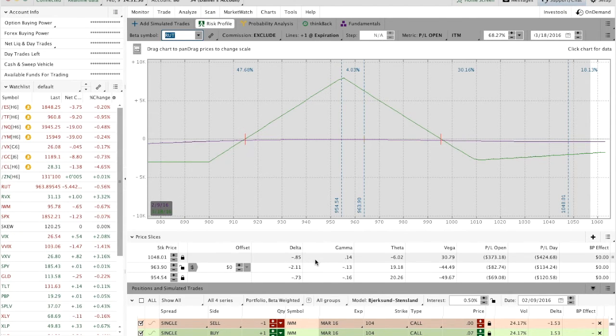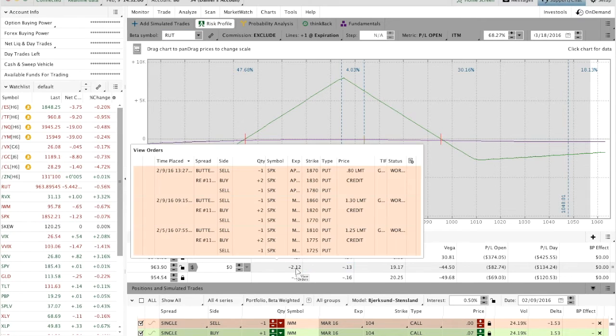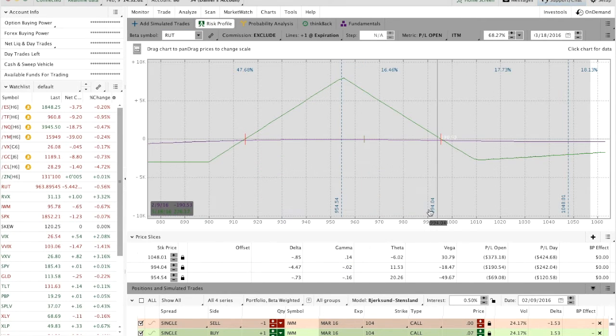As of the close today, the delta of the position is negative 212, so that's good. We have a little bit of short delta. The gamma is negative 13, theta is 1970, Vega is negative 44, and the open loss on the trade is about negative $83 or so. So that's effectively where we were yesterday.